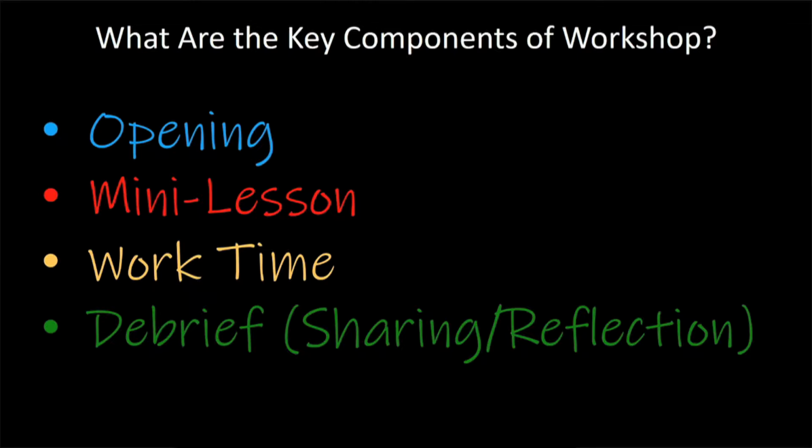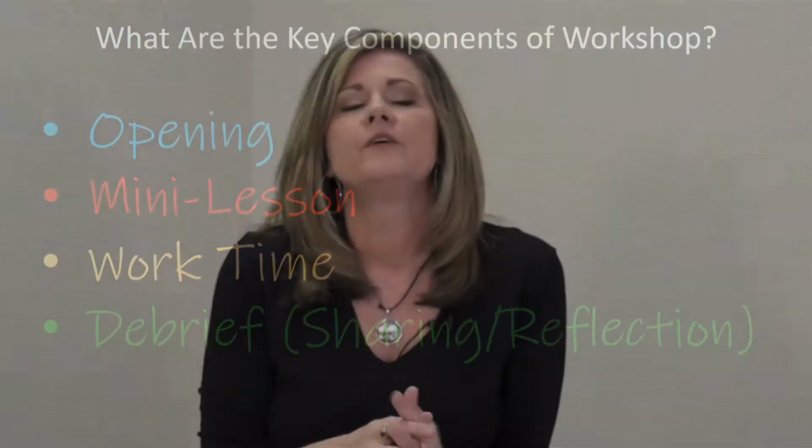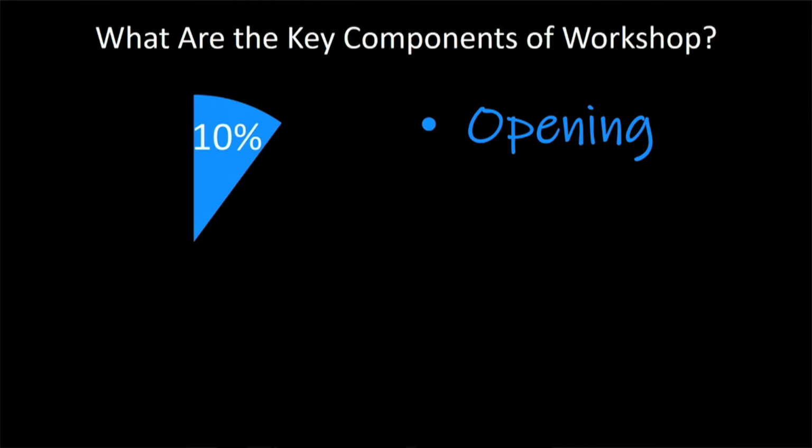In fact, when you look at your documents that you find in your health curriculum, and you see all those lessons that have been written for you that are already in workshop structure, you're going to notice that that last stage is referred to as sharing reflection. They're the same thing, just a different name. We're going to move now through each of those different stages of workshop, or parts of workshop, if you want to use that terminology, one by one, talking about the key elements of each. And we're going to start with the opening.